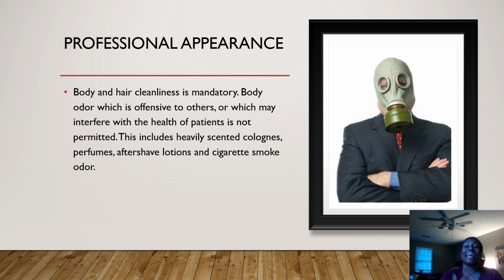So this will include heavy scented colognes, perfumes. Ladies, we know we love the body sprays, aftershave lotions, and cigarette smoke odor. All right, so let's be mindful of these things when we're going to our clients' homes.